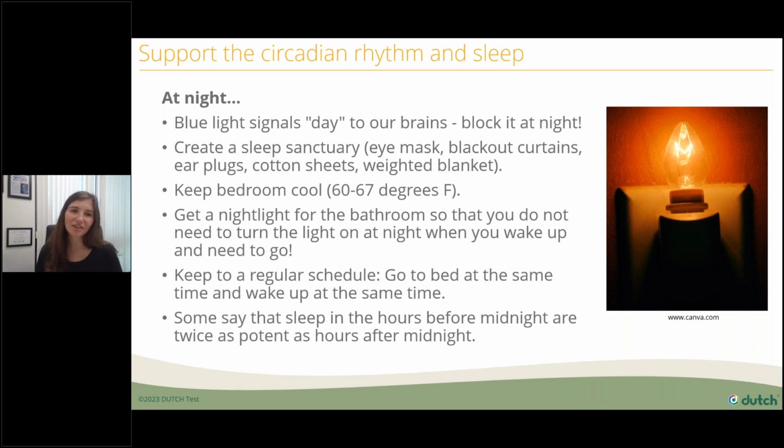And we always joke, the adrenals are boring. They like to go to bed at the same time. They like to wake up at the same time. I know I really like to do that. It makes me feel my best. So if we can support that circadian rhythm, if we can allow the HPA axis to know when, keep it consistent. Go to bed at the same time, wake up at the same time. Then the HPA axis, the brain's going to know when it should start elevating cortisol for the morning, when you should wake up.